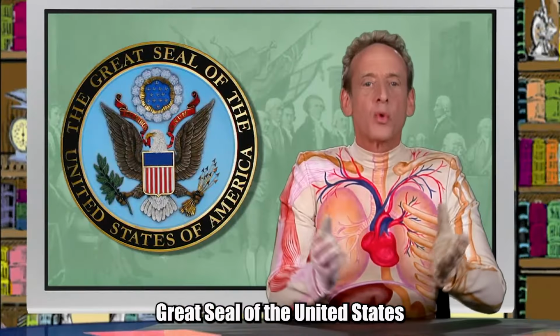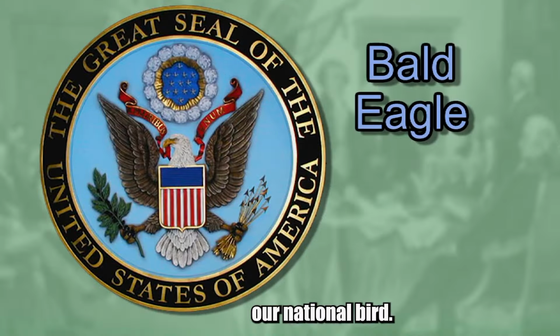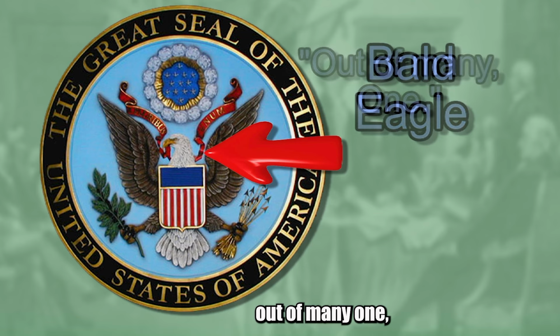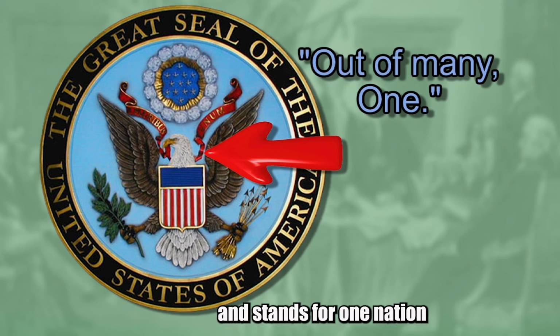The center of the Great Seal of the United States is a bald eagle, our national bird. It holds in its beak a scroll inscribed E pluribus unum, which is Latin meaning out of many, one, and stands for one nation that was created from 13 colonies.